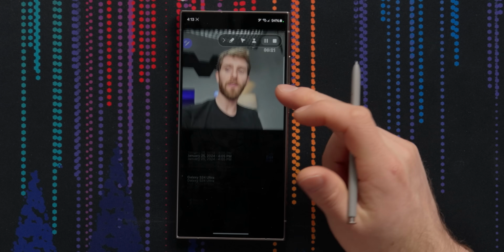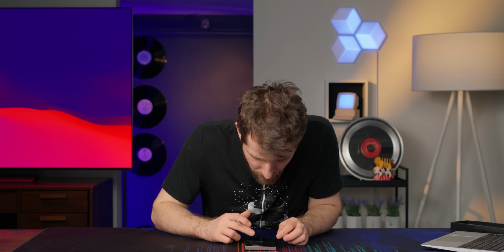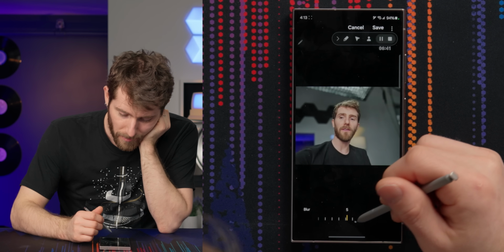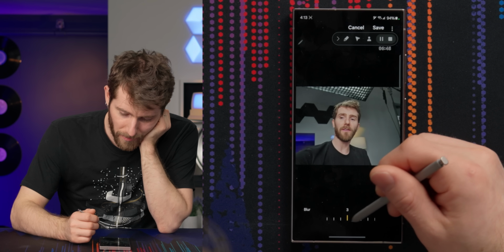Love it. Swiping up is gonna give us some quick fixes. We could add some background blur. You know what? That's actually not bad. More blur, less blur. Pretty cool. Especially for only having, you know, one camera. Not bad though, not bad. Especially if it's doing this processing on device.